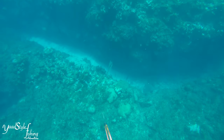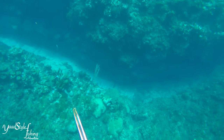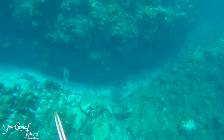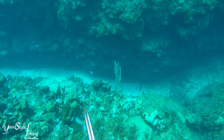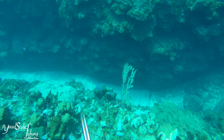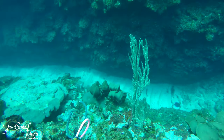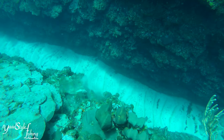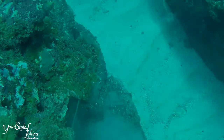Now on this dive I saw two nice squabs. I decided on taking one of them, so I went down. I chose the one I wanted. It was moving away from me. Right here I took a killer shot. It was so fast I couldn't believe when I saw it on the spear.